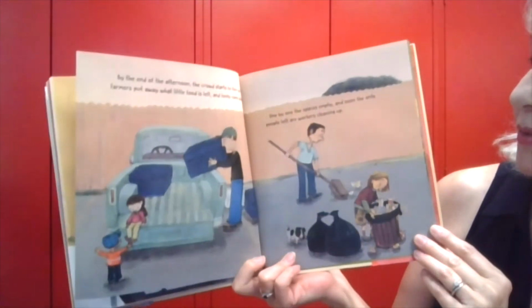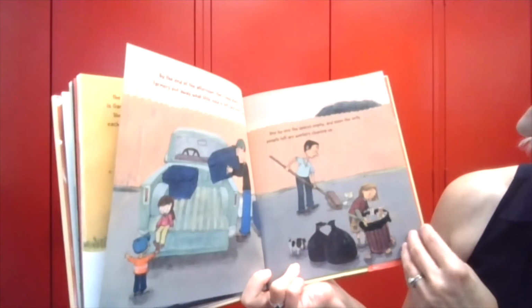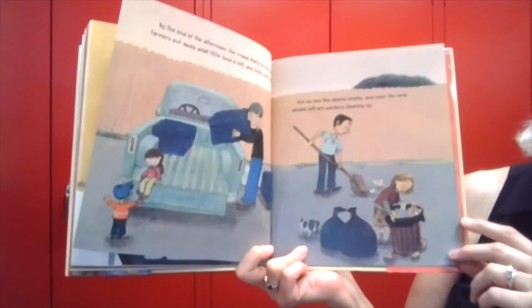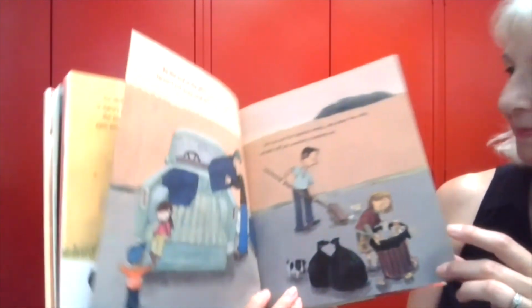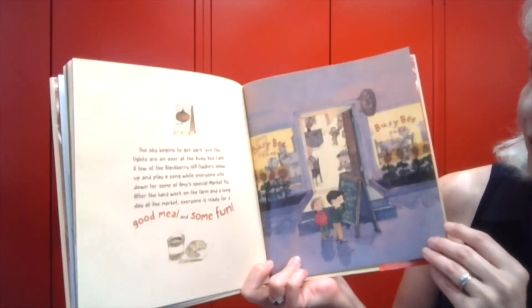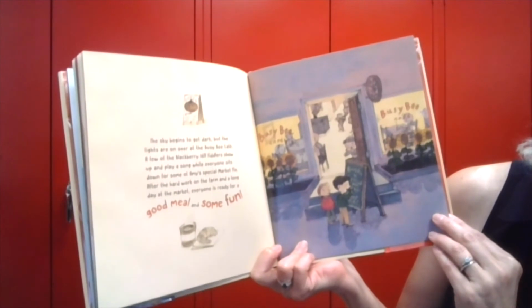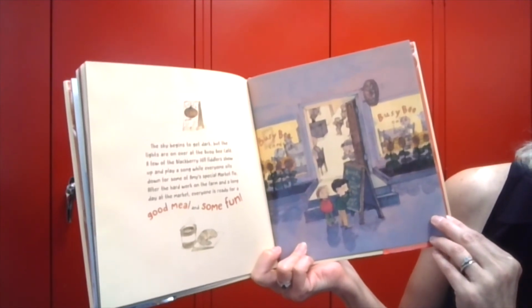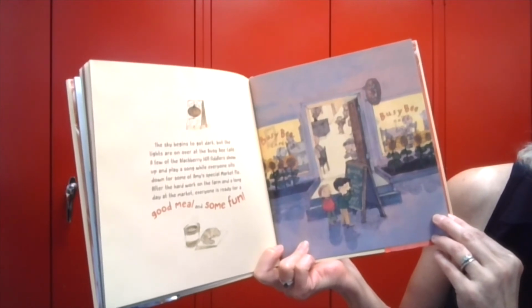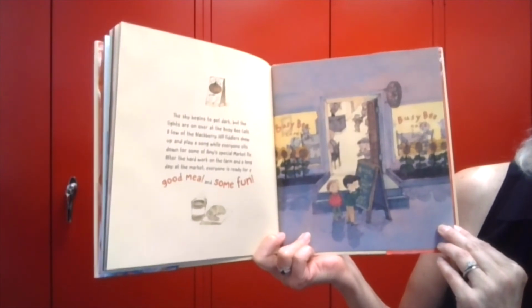By the end of the afternoon, the crowd starts to thin out. Farmers put away what little food is left, and the tents come down. One by one, the spaces are empty, and soon the only people left are the workers cleaning up. The sky begins to get dark, but the lights are on over at the Busy Bee Cafe. A few of the Blackberry Hill Fiddlers show up and play a song while everyone sits down for some of Amy's special market pie. After the hard work on the farm and a long day at the market, everyone is ready for a good meal and some fun.